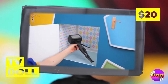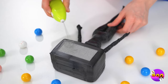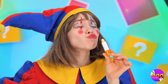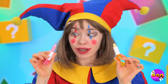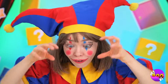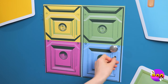A TV doll? Don't think you can eat that. But let's take a close look inside. Hey, it looks like a tube of lipstick. But it tastes like candy. Knew you could eat it. And there's even two flavors. Let's see what else is there. The key! And that's not all we've got.